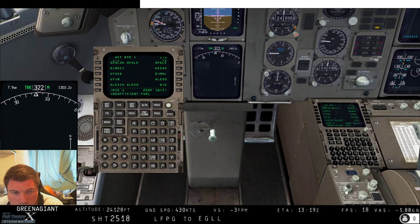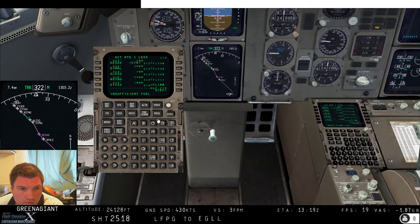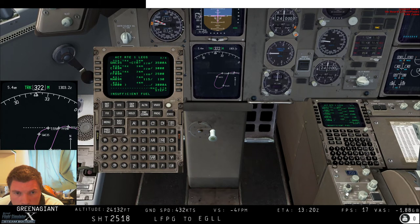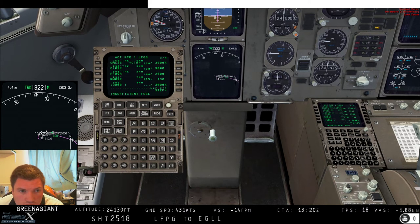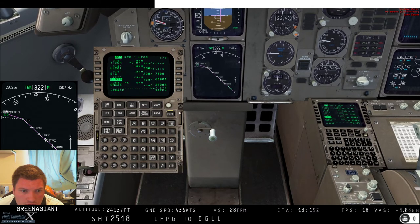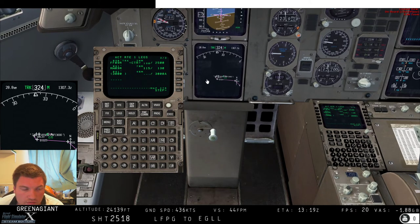So I'm in plan mode. Ah, there we go, that's what I wanted to do. That doesn't look right. Biggin, we go to Biggin 29. Start off with your insufficient fuel. Oh, there we go, that looks better. That's better.